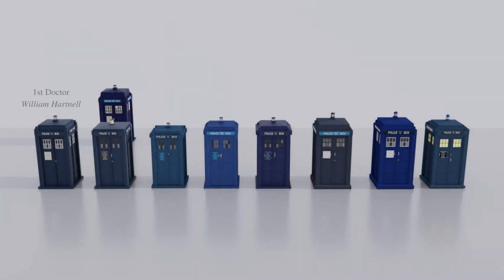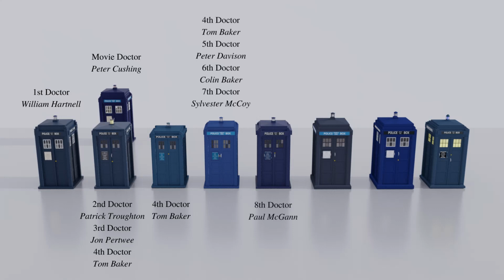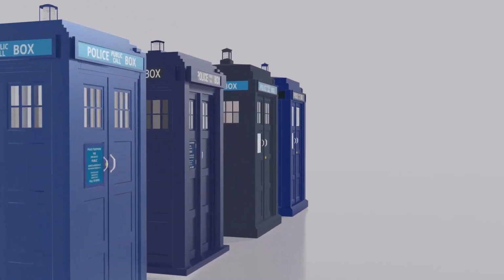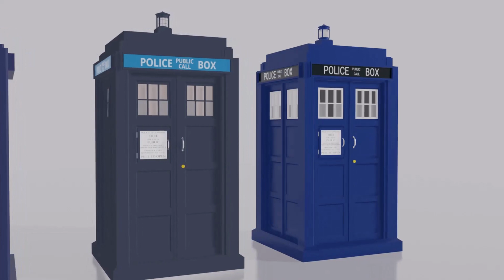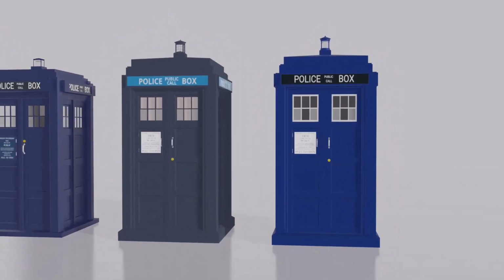Doctor Who had been absent from British television for 9 years when, in 2005, the Time Lord and his favourite mode of transport rematerialised, courtesy of Russell T Davies and BBC Wales. Now, he was the 9th Doctor, and he was played by Christopher Eccleston. This new era of the BBC science fiction television series had a new Tardis prop, and it was designed by Colin Richmond.